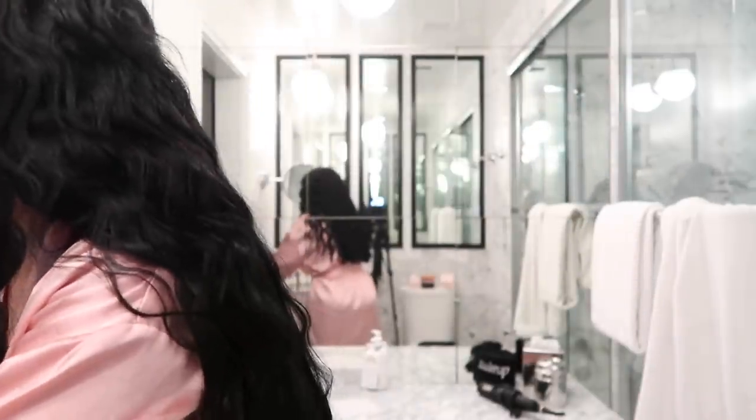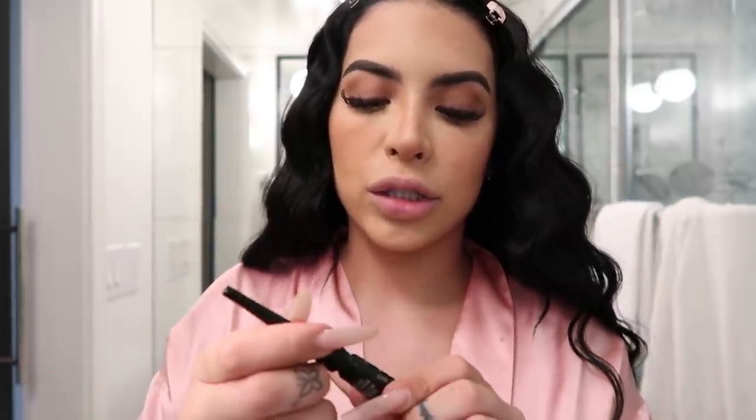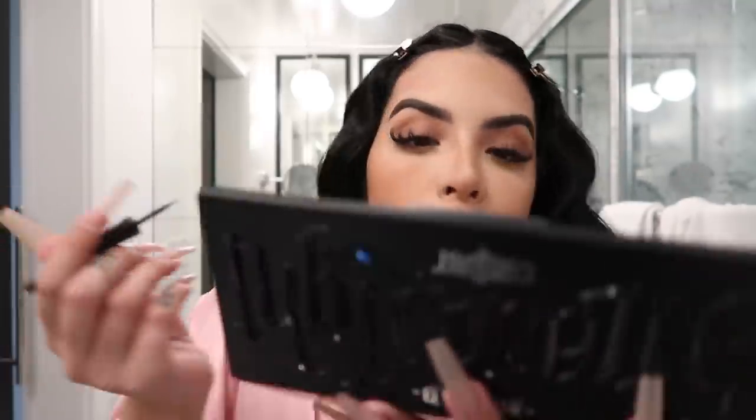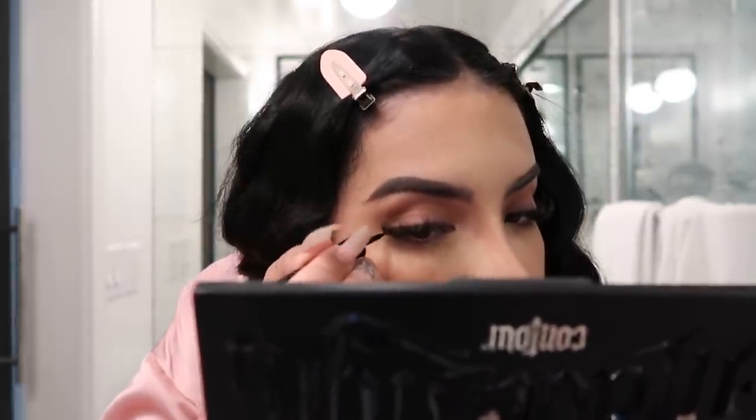Now I'm gonna do my eyeliner, and so I love using the Kat Von D tattoo liner or the Wet n Wild liner too. They're both really good. So we're gonna do a very snatched liner. You know me. This is what I do.